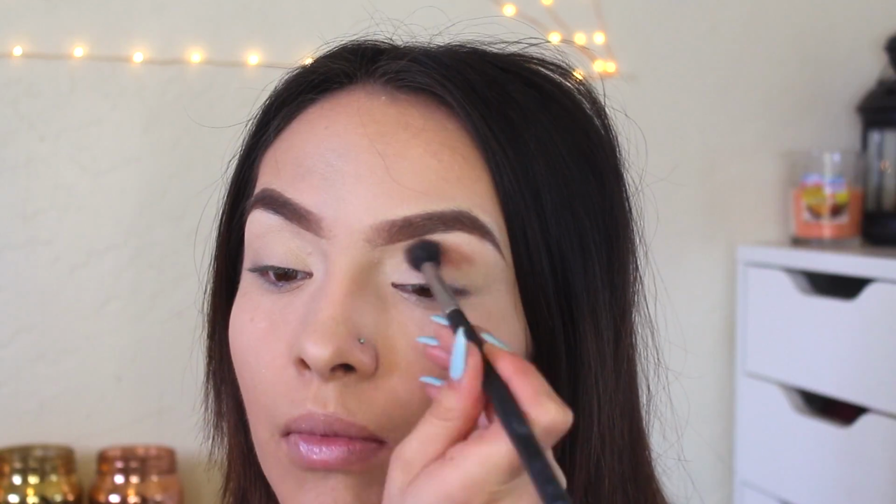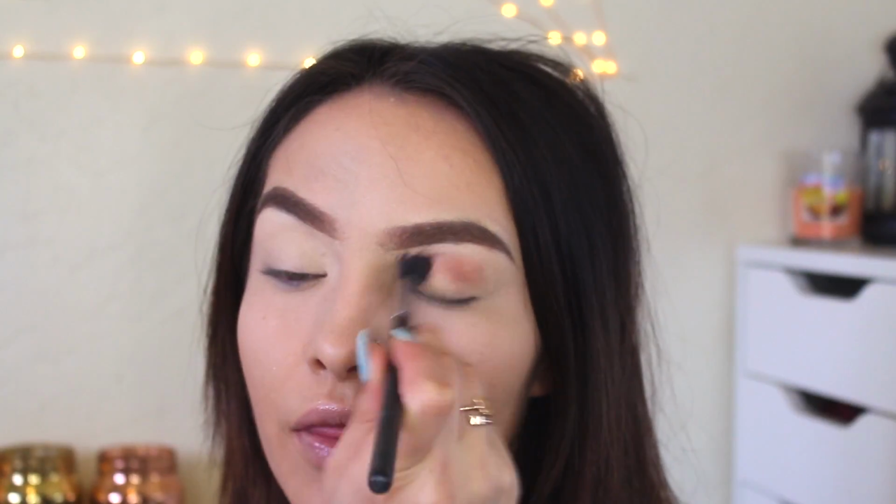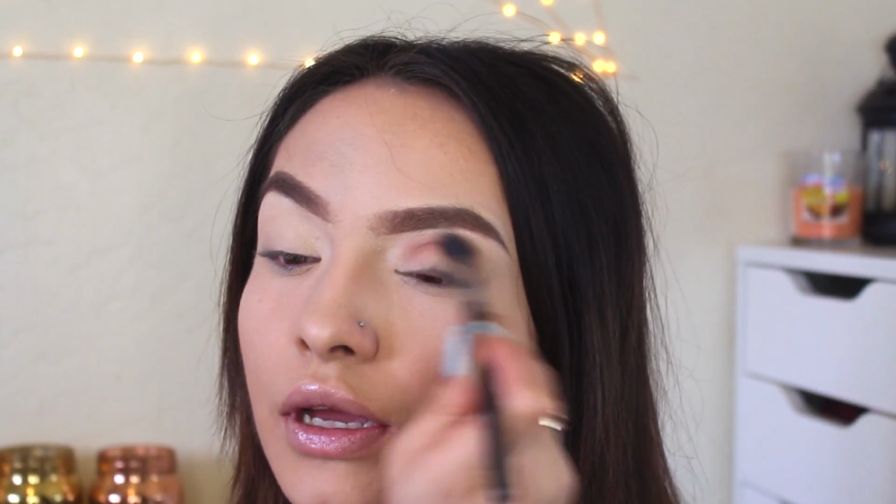To set the eye primer, I'm gonna use my MAC Emphasize Pro Powder and apply it underneath the eye as well. I'm gonna actually go in with my MAC Single Pan Shadow in Script. I used to love this eyeshadow so much.